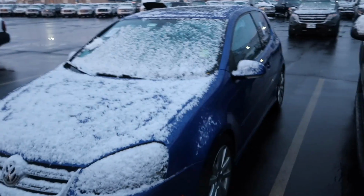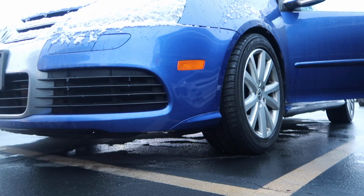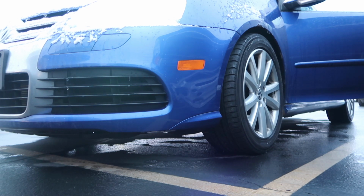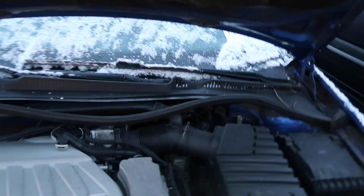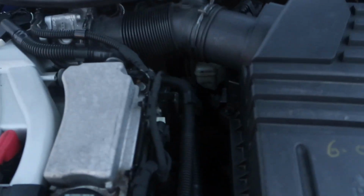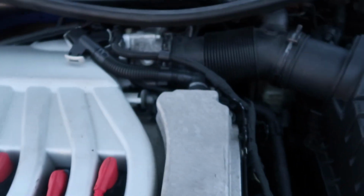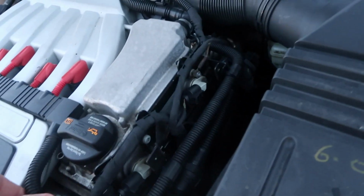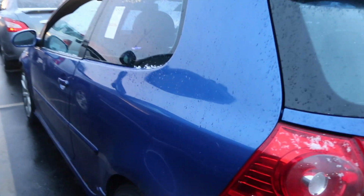Here we go. Okay, I'm gonna start it. I'm gonna set up the camera. Start up the car. There's an audible leak somewhere. Sounds like a vacuum leak. Now we have had one of these in the past, and it was a white one. This one overall looks a lot better, but it's dirty and covered in snow.